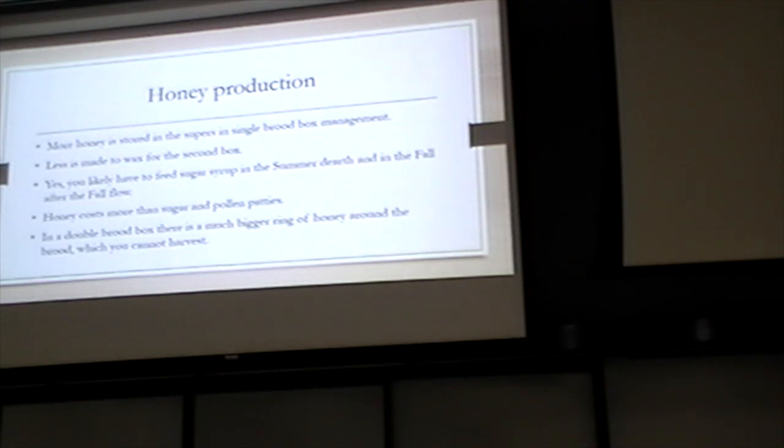I got a question. Are you using the deep and then are you using medium supers? Yes. I've done single box, but that's the way we did it. But now we do deeps and we use deeps for our supers. You still do that with a single? I've never tried it with a single. I'd like to try.